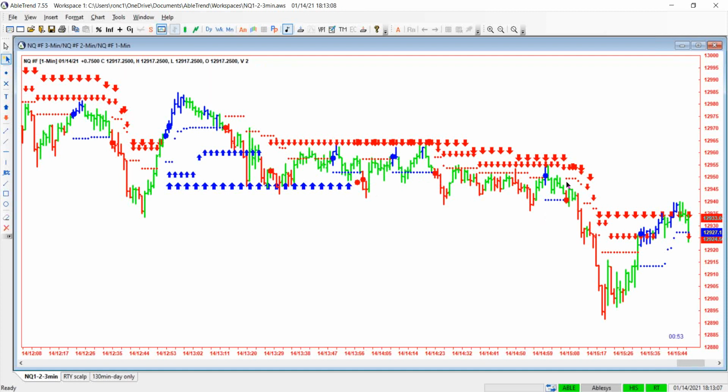And then we had another really big winning trade right there. Red bar, red 1 minute, red 2 minute, red 3 minute. There's our 2 greens, stopped out there. We pick up another 15 points. It's another $300. So it was a big winning day today. And I congratulate all the AbleTrend traders, disciplined AbleTrend traders who follow it and use it and are taking advantage of how good it's been.